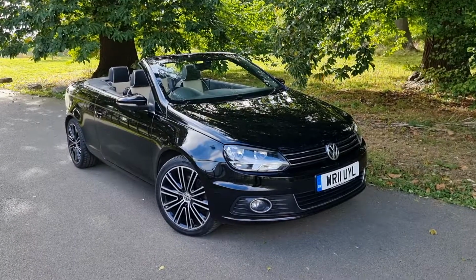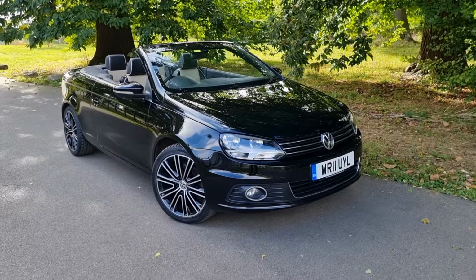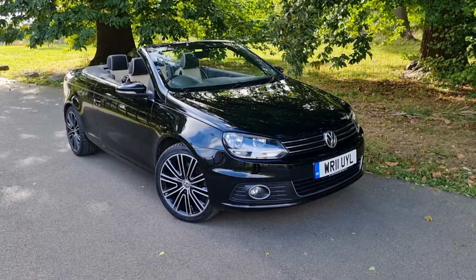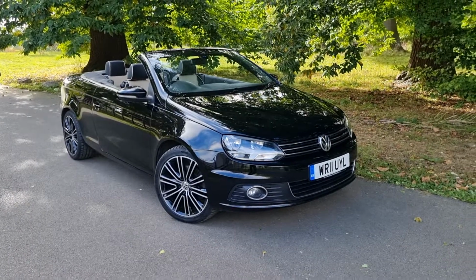A car that's just recently come into us. This is our 2011 VW EOS. It's the exclusive edition, so slightly different wheels and interior, but you'll see the interior very shortly.